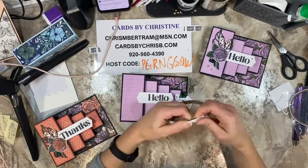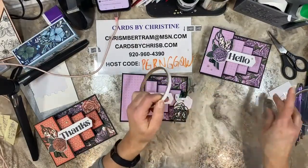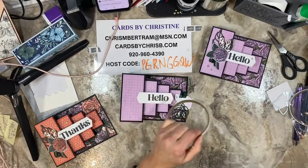Barb loves the caddy. Yeah, the caddy's awesome. You guys, I think that a whole bunch of those caddies have gone out of here in the last year and a half.